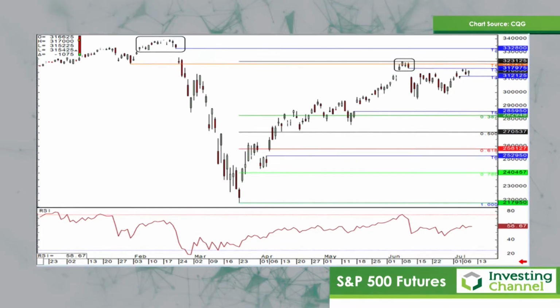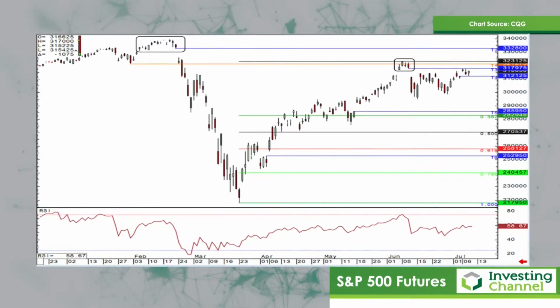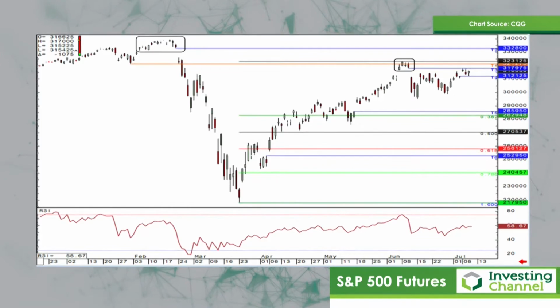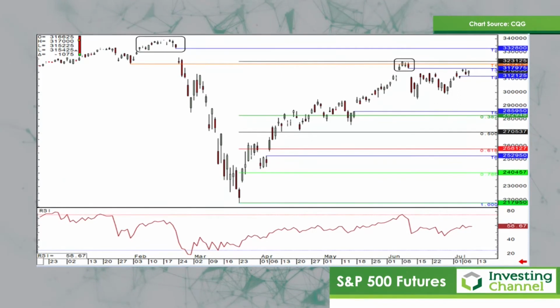That recovery got us up to 32.31 on the futures sometime around the beginning of June, but then we saw another island on the chart right there. There were 4 days in June where we were higher, and then we gapped lower on the 11th of June, and we are now retesting the bottom of that island gap, which is 31.79.25 on the futures, and we can't seem to get above there at the moment.